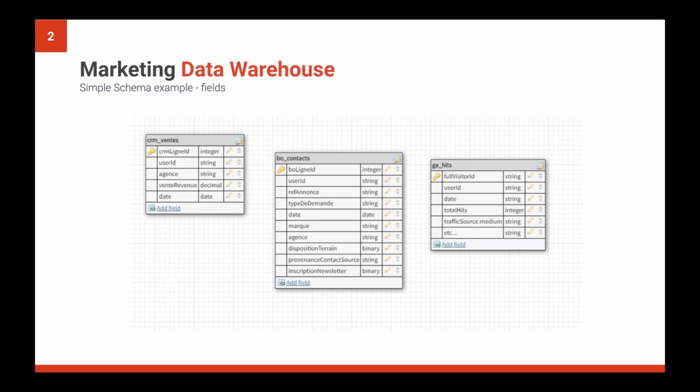Because finally, the goal of a data warehouse is to have clean and tidy data that I actually need, not all of the data. We know that for all of the data, we can use a data lake.